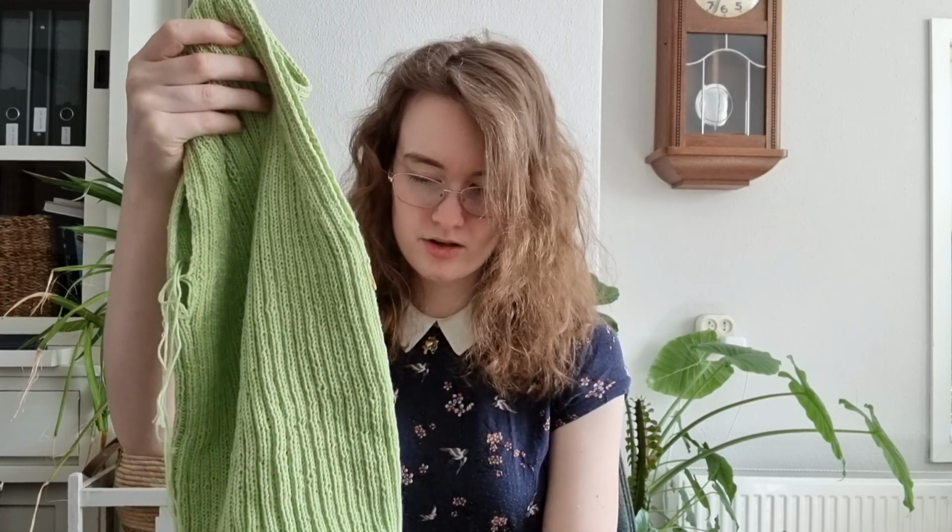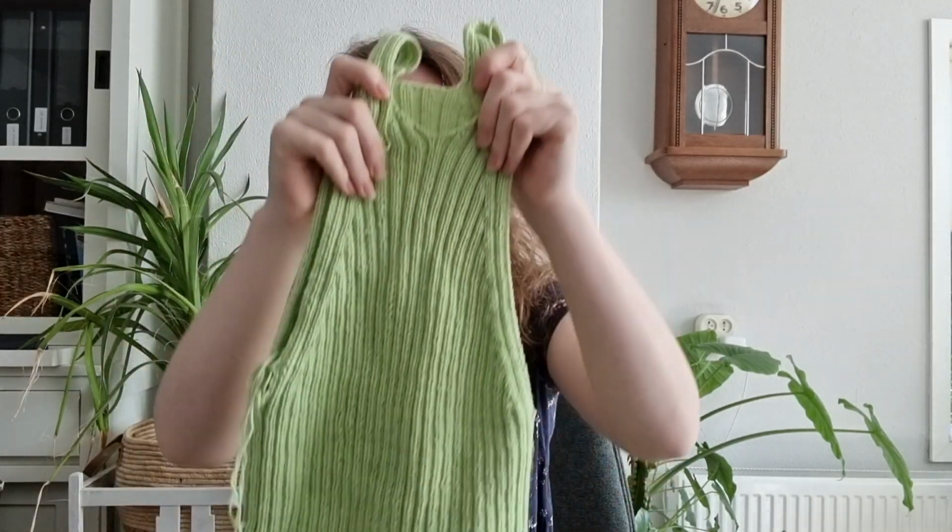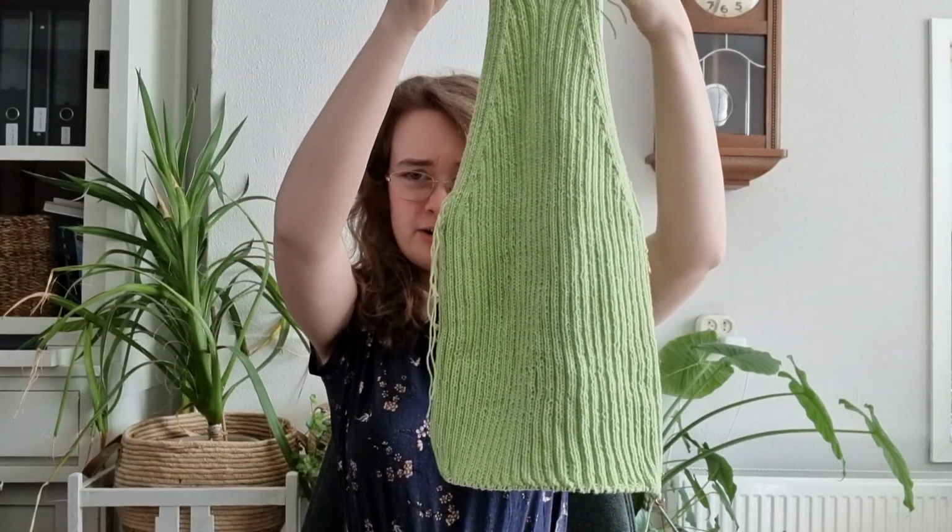The second WIP is my camisole number 5. I have it right here. And this is one that I've been working on since October, probably. So, it is this long right now.